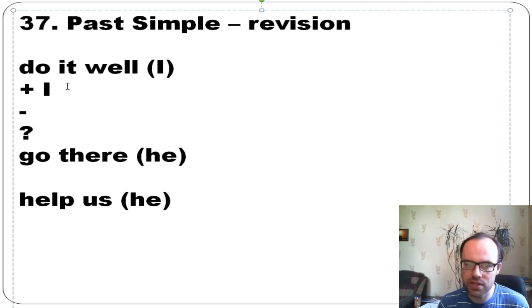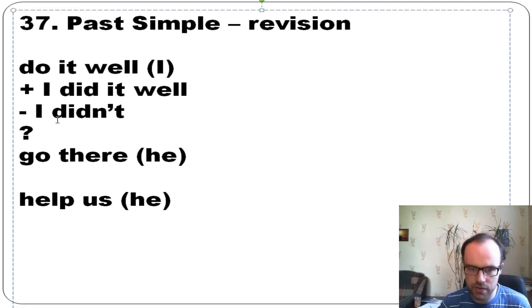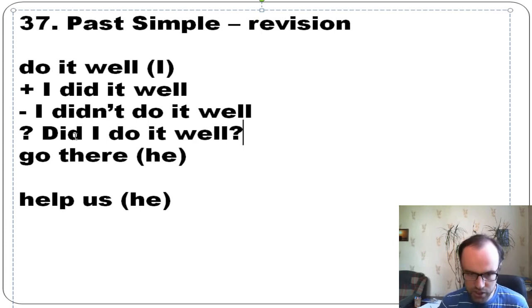So what is the second form of do? This verb is regular, and we know do, did. So I did it well. Negative form: we always use didn't plus verb. So I didn't do it well. If you want to ask a question, we start with did, then the subject. Did I do it well?